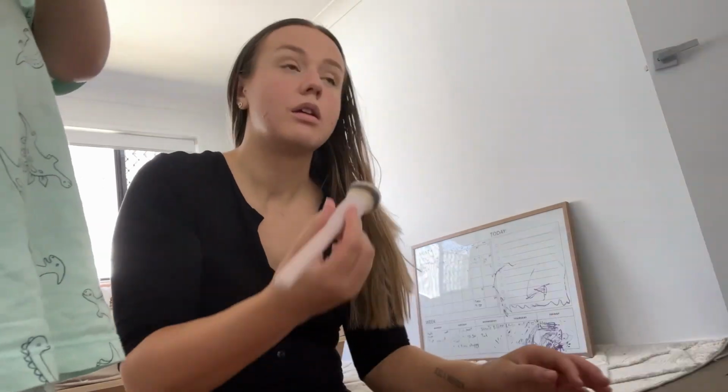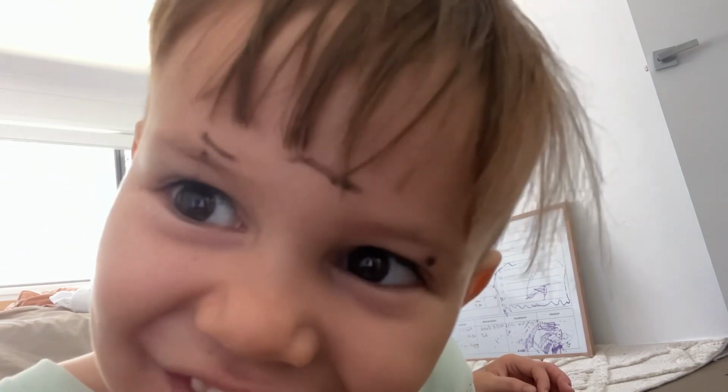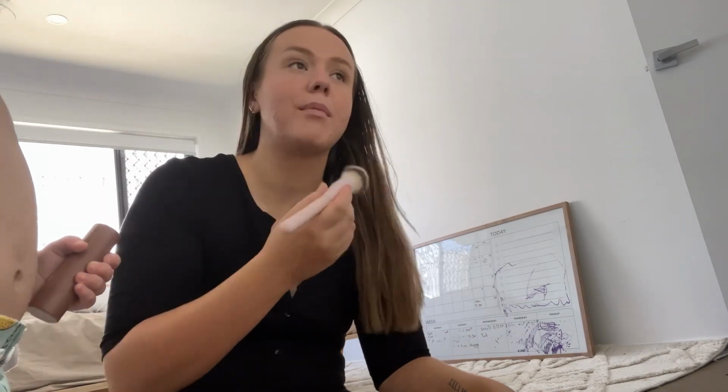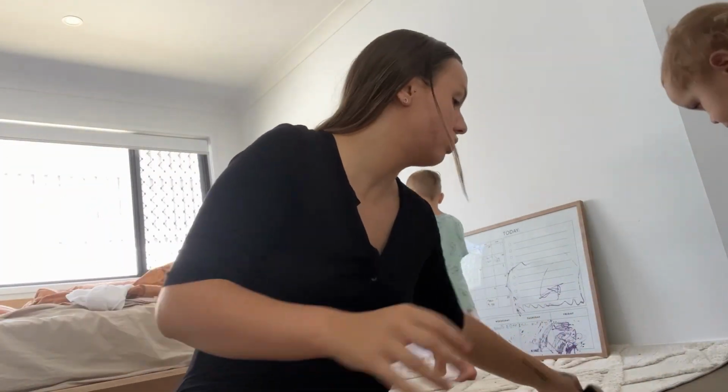I think blush is the best. I just think it's so cute. I love the sunburnt moment across the nose. Cool. Oh, Sol's got some too. Show the camera. I'm gonna go ahead and do the bronzer. Love my bronzer.